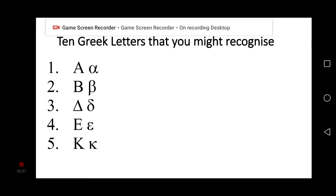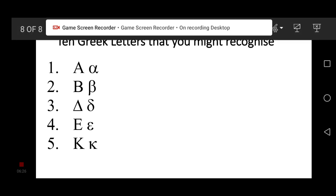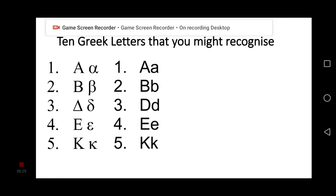So let's have a little look at 10 Greek letters that you might recognise. I'm going to reveal them slowly to you to build up the excitement. Along the left-hand side, you've got the capital letters, and then you've got the smaller letters there. Can you work out what those letters might be? Sometimes you're looking at the capital letter, and that might look a bit like English. Sometimes you're looking at the smaller letter. If we tap on the screen, you can see what the English is there. So you've got alpha, beta, you've got delta, we missed out gamma, epsilon, and you've got kappa there. So A, B, D, E, and K.